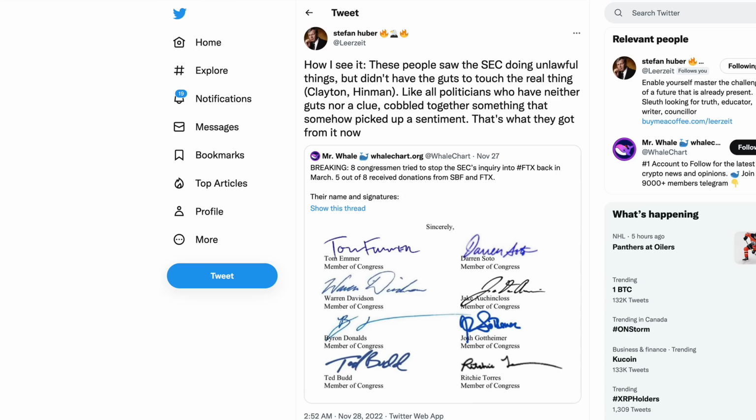And we're seeing so many examples of that now, where retail investors are learning the hard way, unfortunately. This from Stefan Hubert: How I see it, these people saw the SEC doing unlawful things, but didn't have the guts to touch the real thing, Clayton and Hinman.